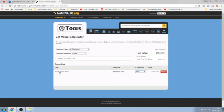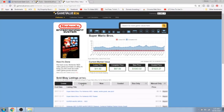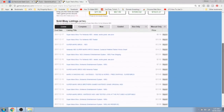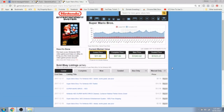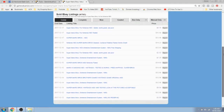So click on the game itself, opens up another window, and that gives you a detailed listing or list of how they get the values that make up the averages, because these numbers are just average values, obviously. You're looking at your average values, not exact values. So these are the numbers that make up that average value.